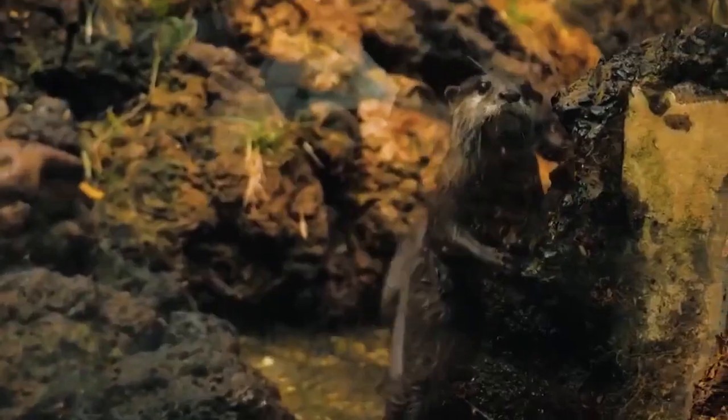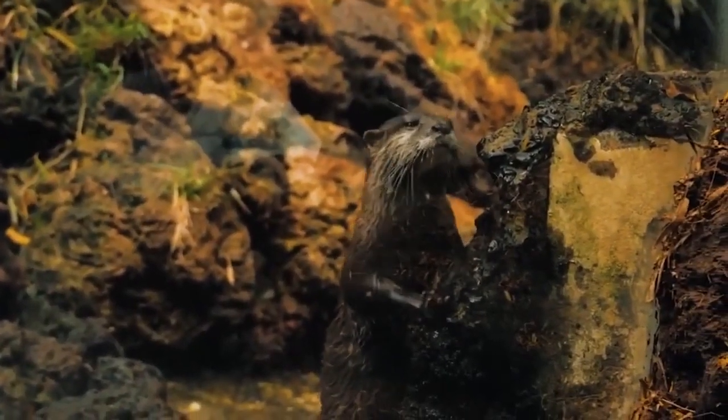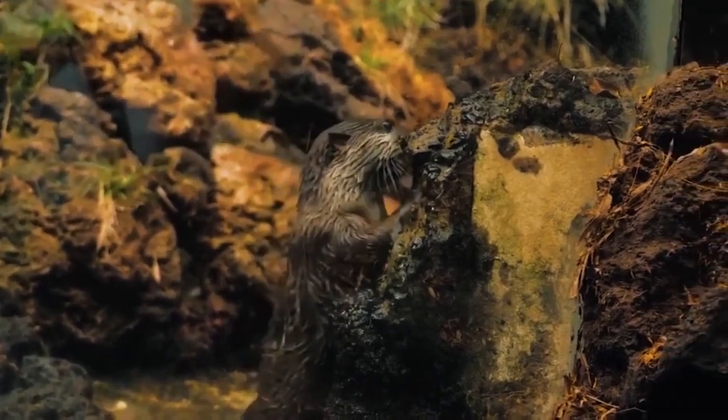This next otter has a more formidable opponent to deal with. It looks like some type of python, possibly an anaconda, so the otter better be careful. The otter sees the snake and taunts it. The snake lays still as if it is analyzing the situation. The otter sticks its nose in for a whiff, and the snake strikes but misses.